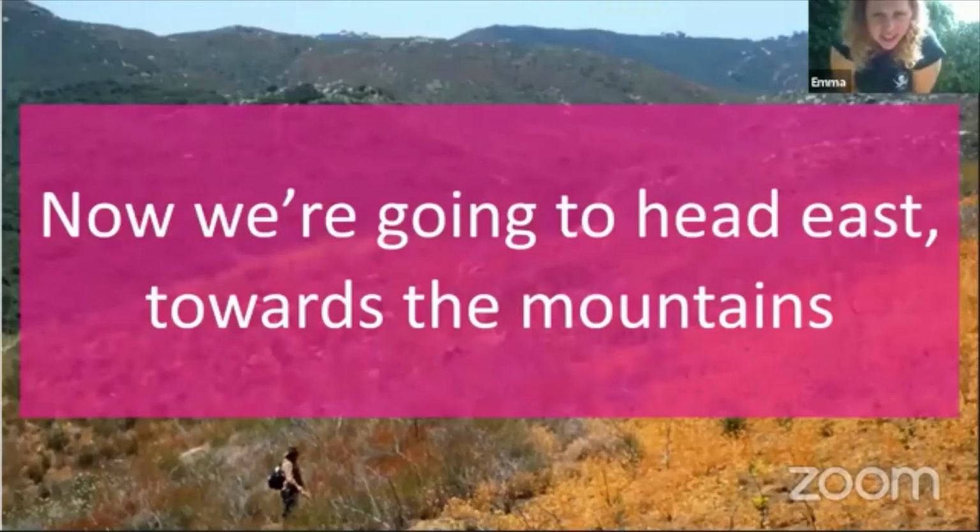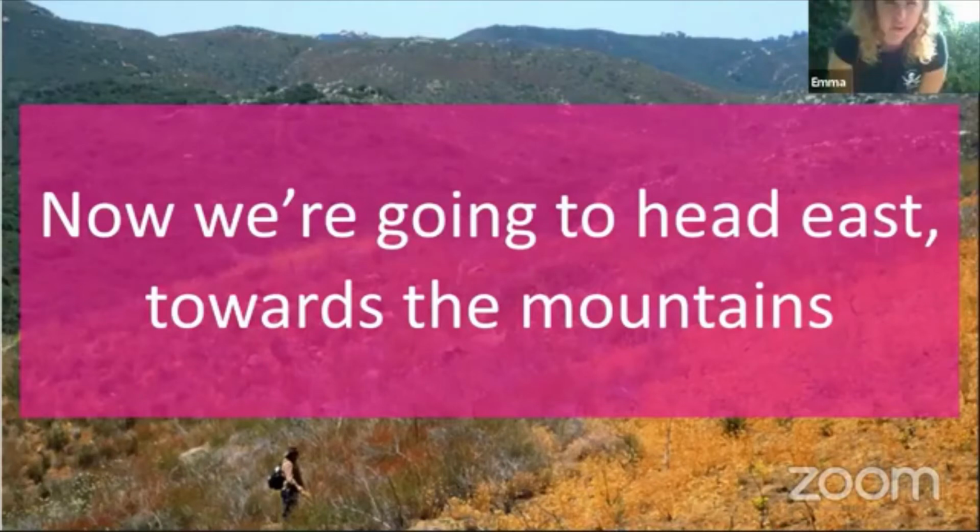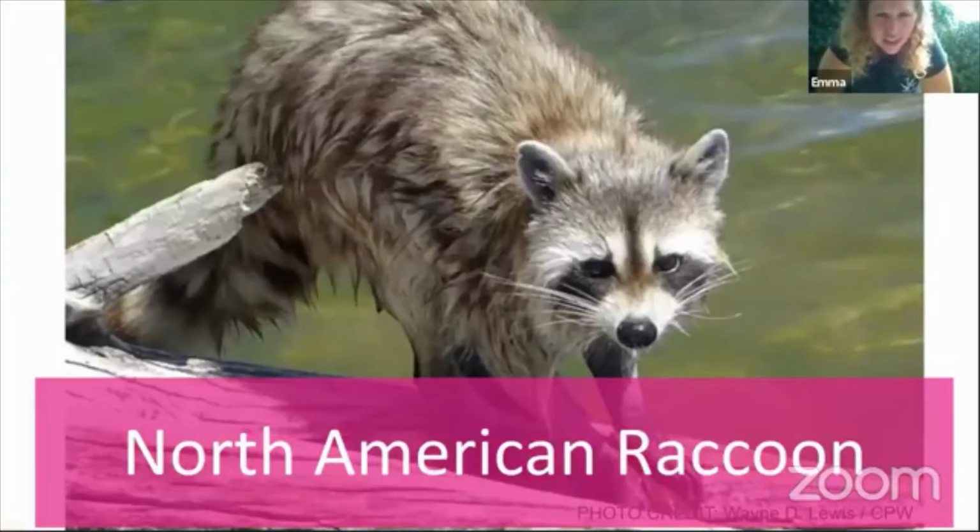All right, so we're gonna head east now. So let's go ahead and kick off our flip-flops. And we are gonna pull on our hiking boots. So lift your knee up to your chest, pull on that boot. Other knee up to your chest, pull on that boot. And we're going to head east. We're going toward the chaparral. Take a deep breath in. Do you smell that? That is the smell of all of the plants in the chaparral. They smell so good. All right, let's see what animals we'll find here.